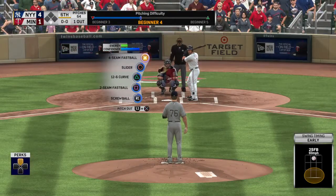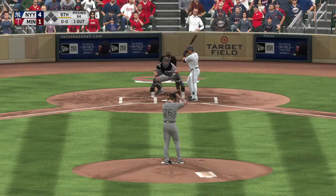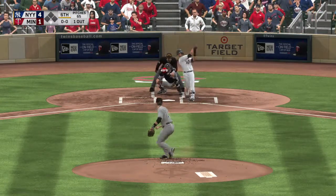Here's Brian Dozier now. Been a strikeout victim twice in this one. Brian Dozier. Just got a piece.